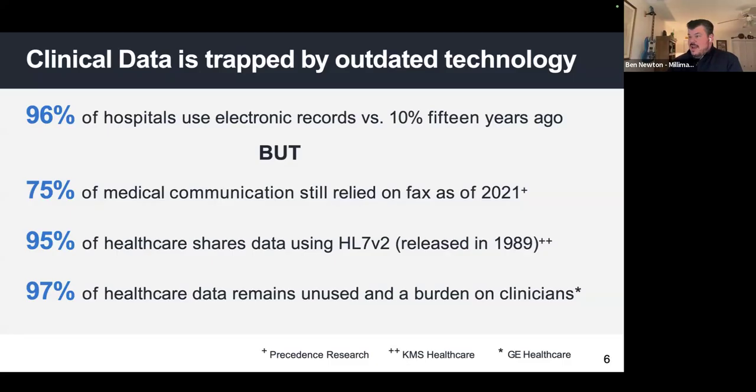We're still heavily reliant on faxes moving around. Anyone who's spent any time in any sort of medical office has seen that. And one of the things underneath the surface, which will come up in some other discussions, is that even when it's, quote, done the right way, it's really being done through very, very old standards. What that means is that it's not matching up with modern technology, which again makes it hard to use. And when we get down to the bottom of it, one statistic from GE Healthcare, which has always stuck with me, is that they were estimating that 97% of healthcare data is not actually getting used.